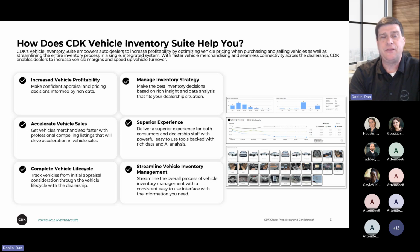And of course, streamlining the vehicle inventory management, just the overall process of bringing it in, not having to duplicate entry of a vehicle within your system, and being able to quickly get that vehicle through the system and merchandise quickly.